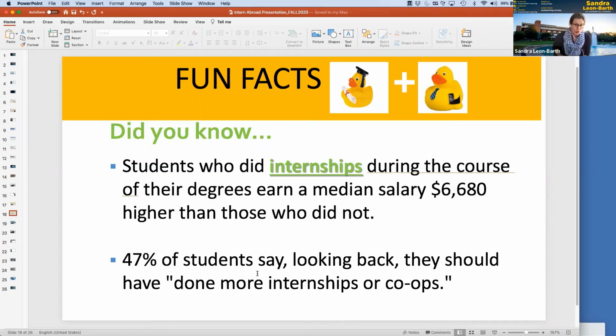47% of students say, looking back, hindsight is 20/20, they should have done more internships or co-ops. That's when surveying students that have graduated, that's their sentiment. They really wish they had maximized their time better, having plugged into more of these work experiences through internship or co-op.